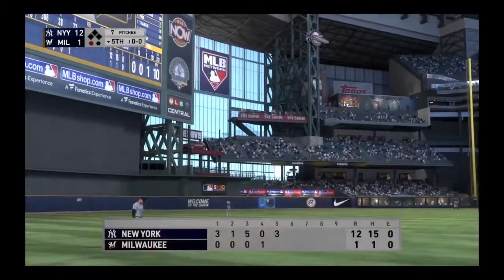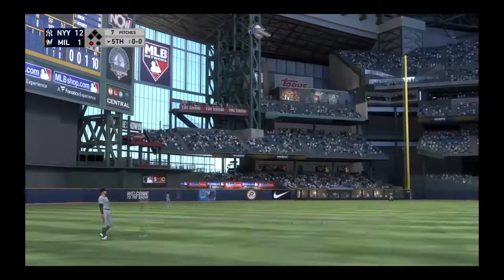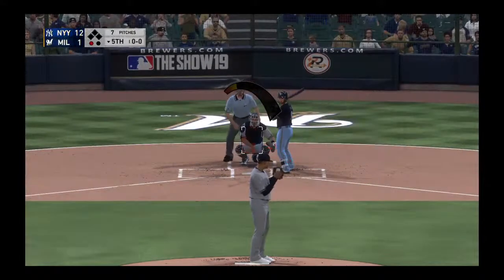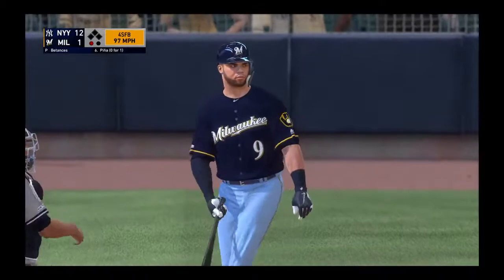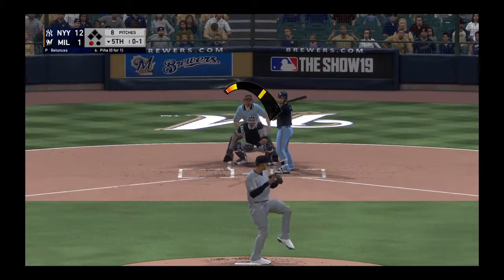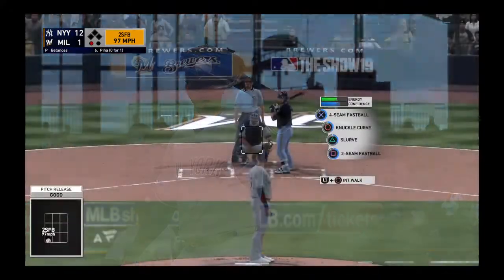Thank you, Heidi. So he sets him down swinging. Mike Moustakas sent packing to start the bottom of the 5th. So one gone in the Milwaukee 5th. And up next is the catcher, Manny Pena. 0-1 the count. 1 run, just 1 hit, and no errors on the Milwaukee line score so far.